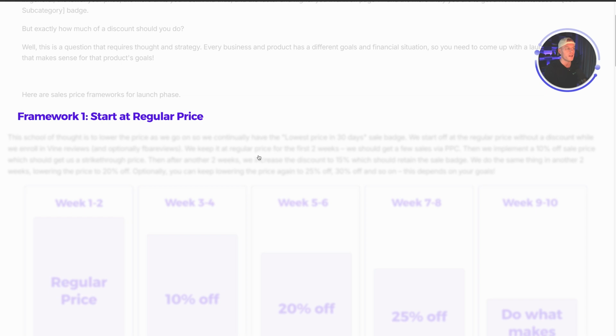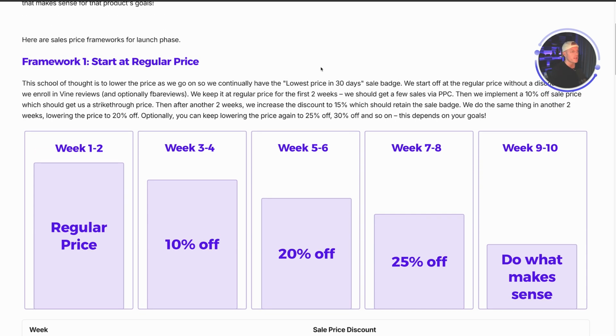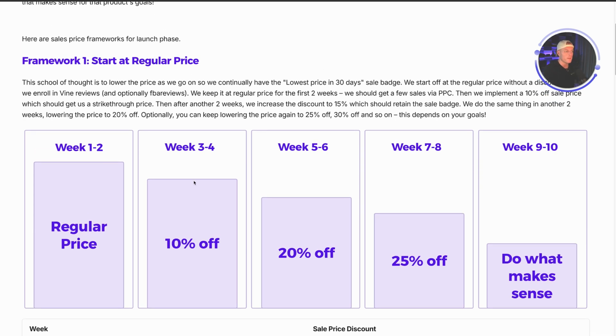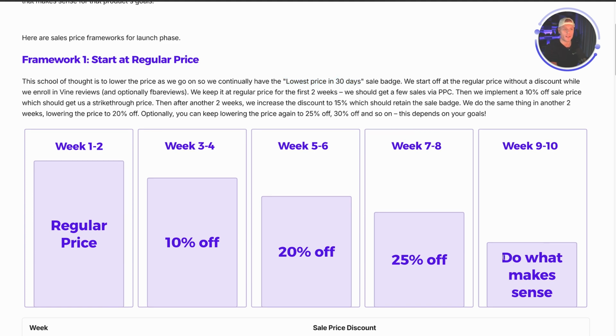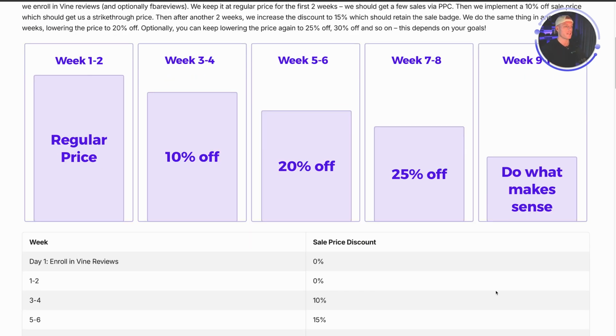Framework number 1 is start at the regular price. I'll basically just show you the graph here. So you're starting at your regular price, and then over time, every 2 weeks, for example, you are increasing the discount, which should allow you to keep the lowest price in 30 days sale badge. So you're starting at regular price, waiting till some Vine reviews come in, and then you're increasing the discount as you go on. And then you'll hit a point where you're going to, what I call, do what makes sense, which means adjust based on your business goals. Largely, it's going to depend on your inventory and your budget and your goals for the product. Okay, so that's one framework.